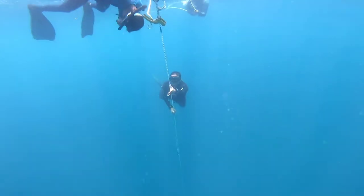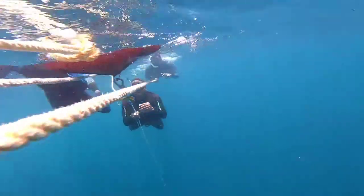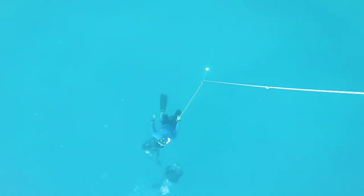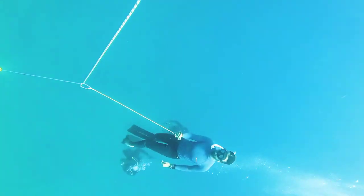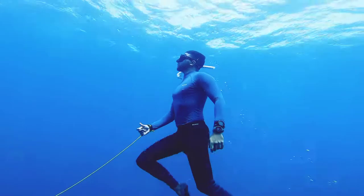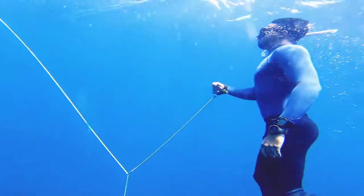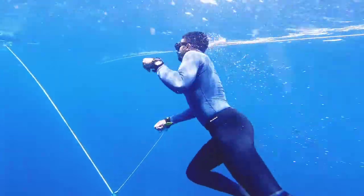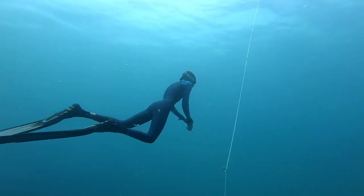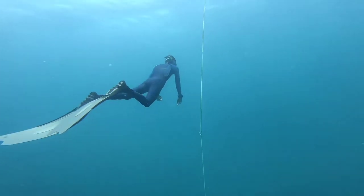Actually, we have a buoy on the surface through which there is a line which goes along with the weights to the bottom. This line is known as the nerve of the diver. So when we are descending, we are touching that line a lot of times and giving signals to the people on the surface. While learning or during currents, you have a lanyard on your hand so that you can easily go up and down without getting disoriented from the line.